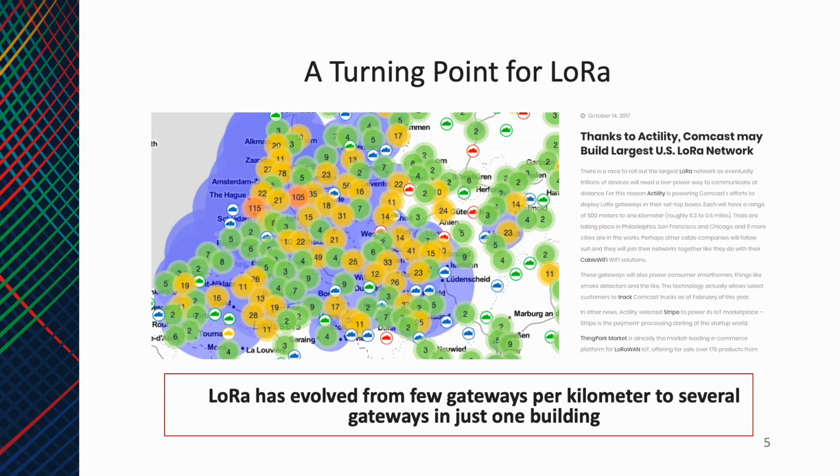In fact, LoRa has been widely adopted across the world. For example, these are the locations of active TTN LoRa gateways in the Netherlands. We can already see a high density in most cities. Comcast has been the turning point for LoRa in the US since they announced the integration of LoRa into their set-top boxes to enable smart home applications. Suddenly, LoRa has shifted from being a sparse deployment with a couple of gateways per kilometer to now have several base stations in just one building.